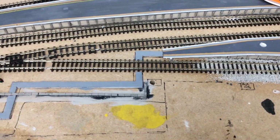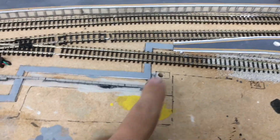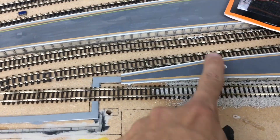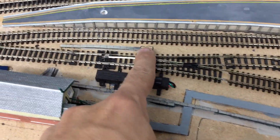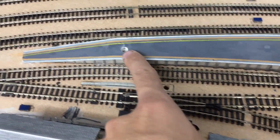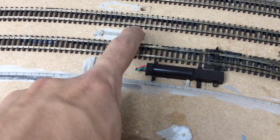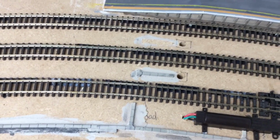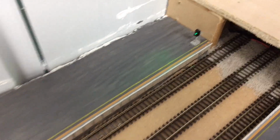Each signal will be positioned to the left of the track. So this signal here will control egress from this platform, this one here from there, that one there from this platform, this will control egress from this platform, and this one over here will be for the freight line. That one there is a mistake which I drilled, which I'll need to cover up. And then obviously the one that I've already done for platform 1.